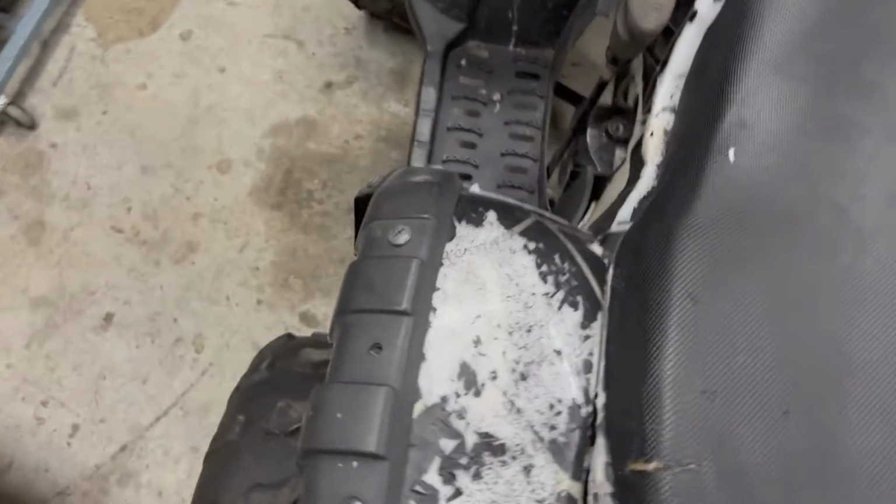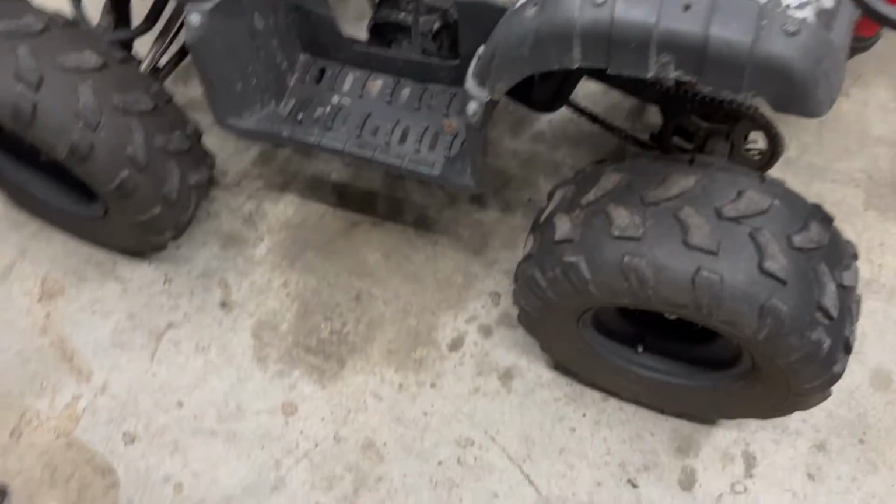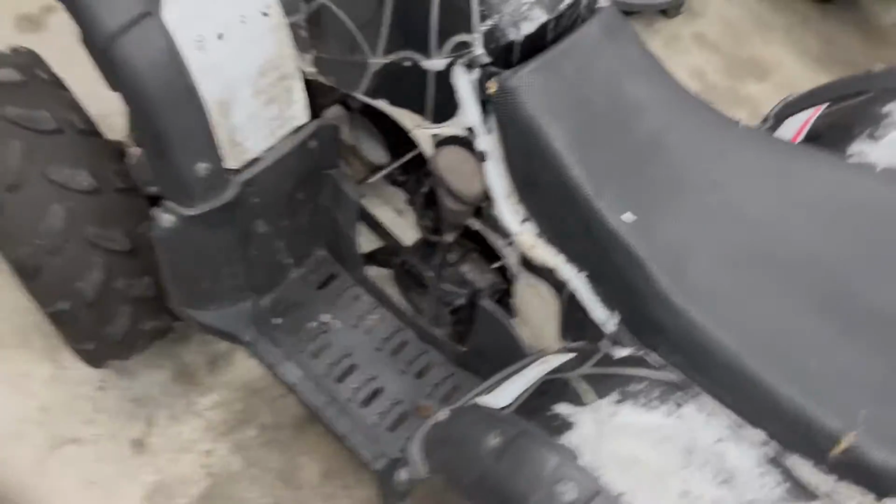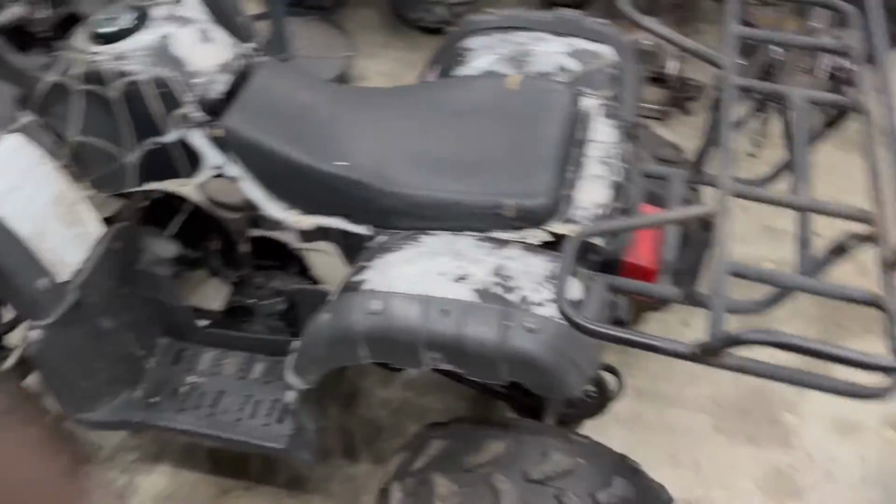Okay, so here it is. Pretty much the end product. It runs. I always do that. And cut off the zip ties. It runs.